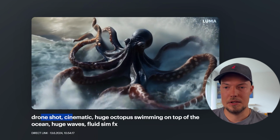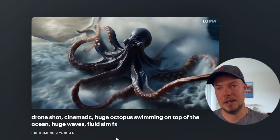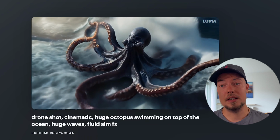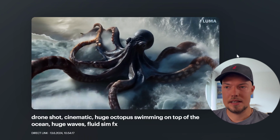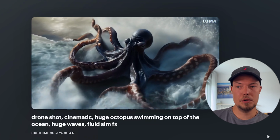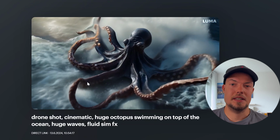Like I said here, drone shots, cinematic, huge octopus swimming on top of the ocean and huge waves and stuff. So I think it's definitely something and very interesting, but you see here that it's losing the edges and gets really blurred and smooth. So not exactly what I wanted, but it's interesting to see for sure.